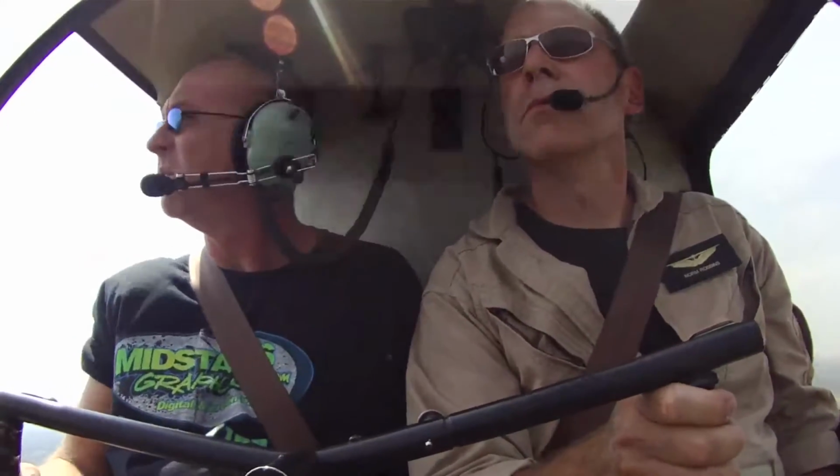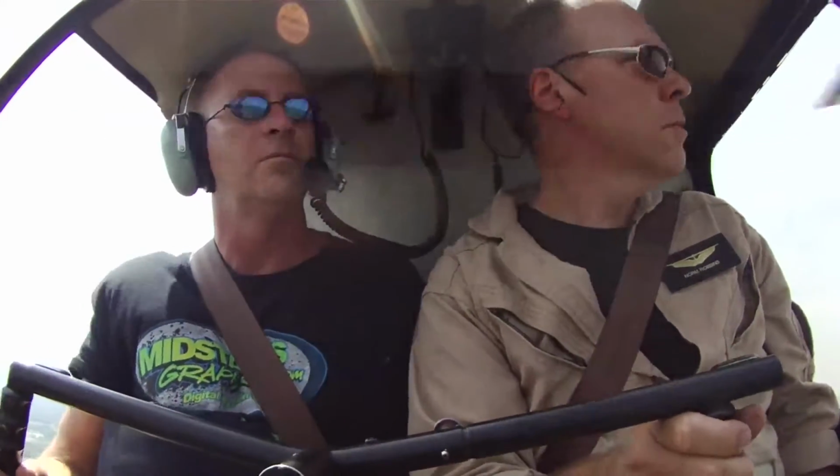Tower, helicopter 815 Echo Hotel. Helicopter 5 Echo Hotel, go ahead. Helicopter 5 Echo Hotel, we can line up for a right base for 36. Helicopter 5 Echo Hotel, there's traffic behind you and to your left now. Just report midfield downwind. Helicopter 5 Echo Hotel, we'll report midfield. Yeah. 458 is the final Cherokee. Has he got a guy coming in to land right now?